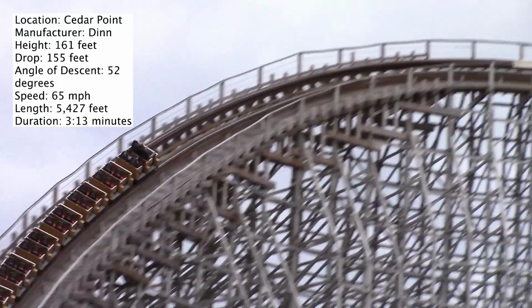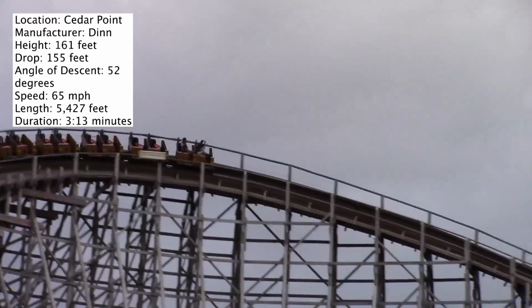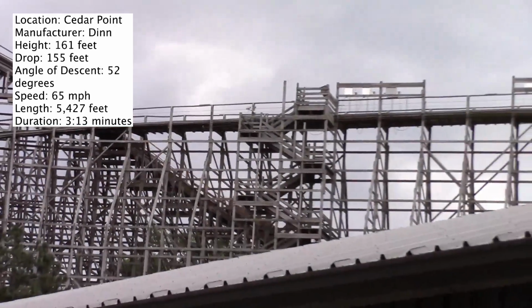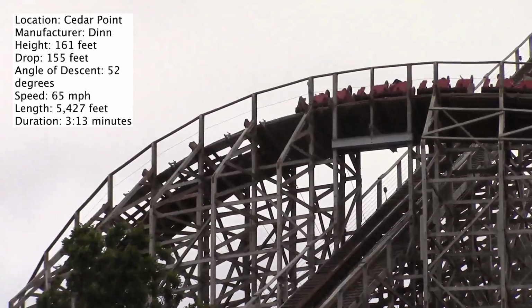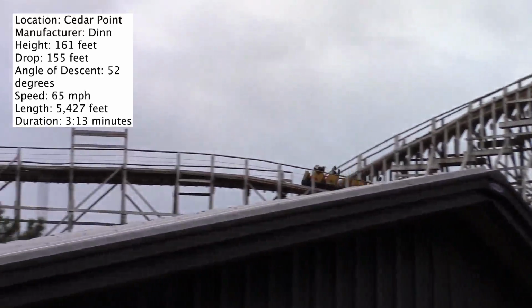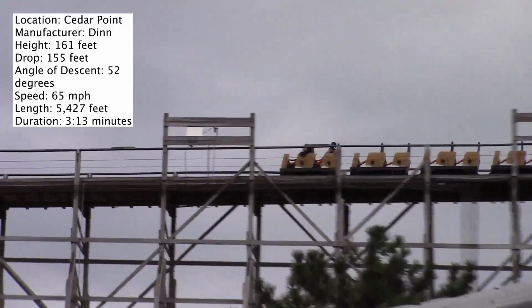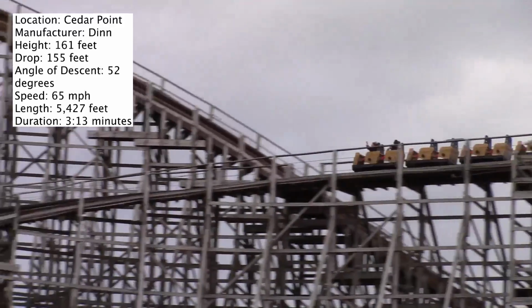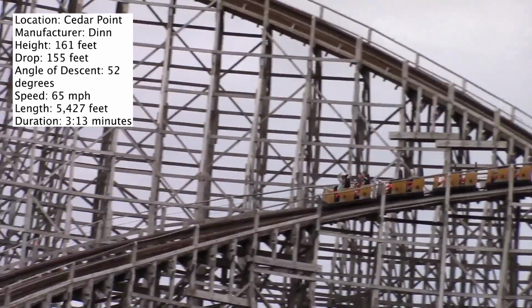I'm giving it a 4.5, and here's why. I think this ride has a lot of potential. I think if GCI were to come in and give it the Ghost Rider treatment, take away the trims where they aren't necessary, reprofile those bank turns so that they are more enjoyable, make the track not rough, then I think people would think that Mean Streak was actually a better ride. People would like it more.